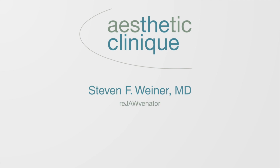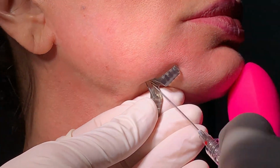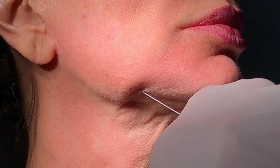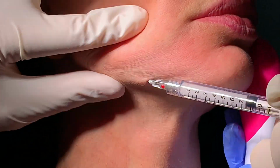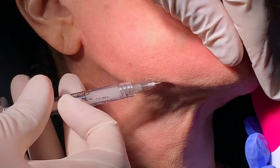This is Dr. Weiner, and I'm going to demonstrate how I treat the aging jaw with my reJAWvenation technique. As the jaw ages, you lose bone in the height of the mandible as well as in the angle of the mandible, the gonial angle. So you need to replace that with filler.